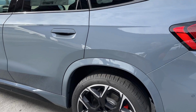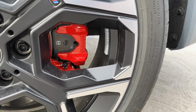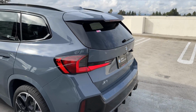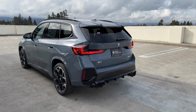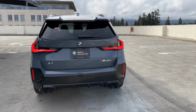Now let's stop at the rear brake caliper. So no M badging back here, and you do get sort of a roof spoiler here as well. You see the roof rails also in high gloss black. Out back, X1 M35i badging in chrome.